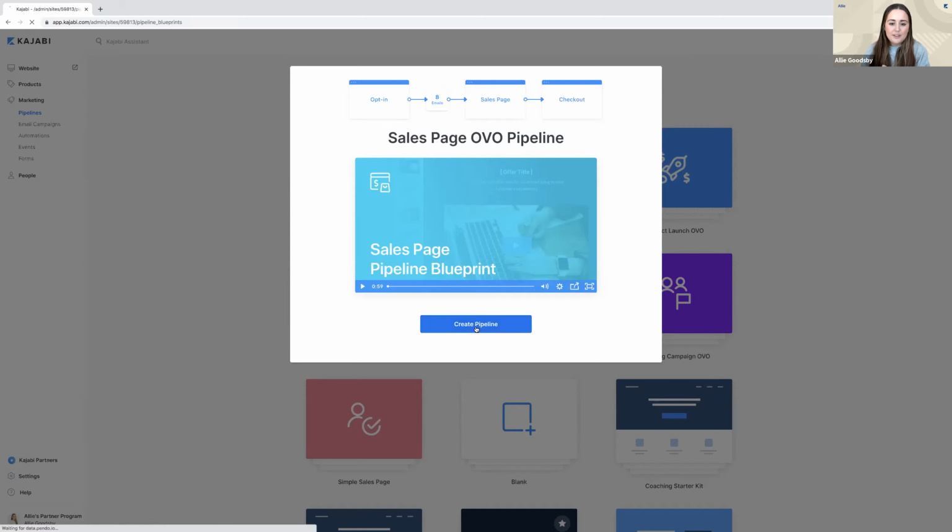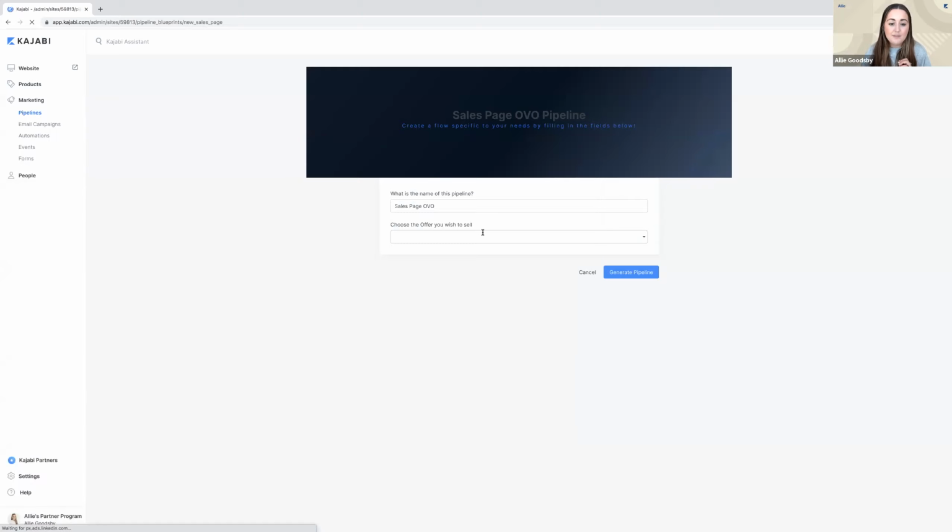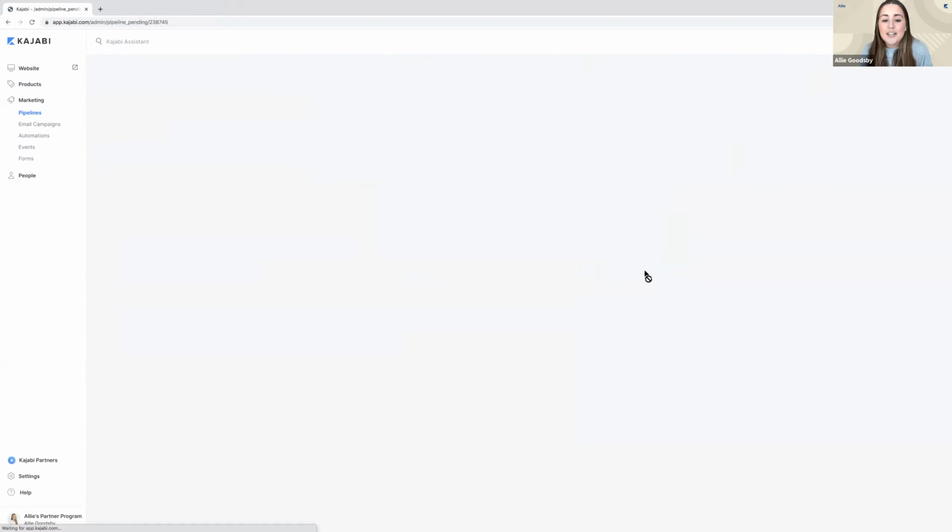But great question. So I'm going to create this pipeline. So you can see here, I can name this pipeline. So I'm going to say my sales pipeline. Of course, you can name this whatever you want. And then this is why I said that you were doing this pipeline under the assumption that you've created both a product and an offer, because you need to actually choose which offer you want to sell when you are creating this pipeline. So I created an offer in this account and I just called it my first offer. So I'm going to click that and then I'm going to click generate pipeline.